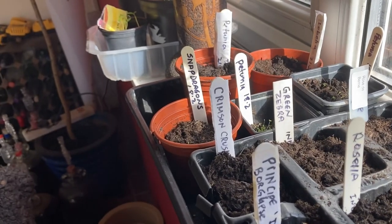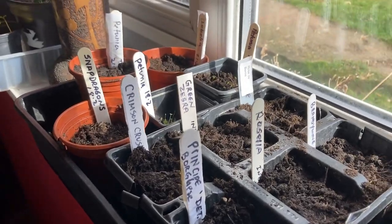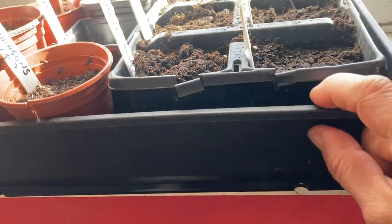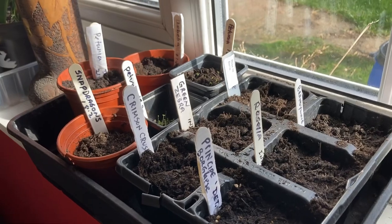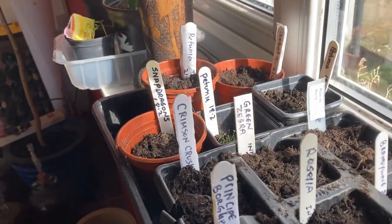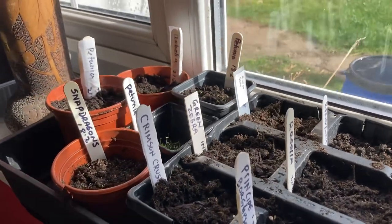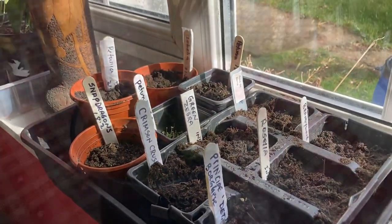Indoors in my little heated propagator, I've planted some petunia and other flower seeds and some of my tomato seeds. I've just got a few here. I put the rest in the airing cupboard, but in total, I've got 27 varieties I'm trying this year. I don't think I'll be planting all of them in the lower polytunnel. I'll probably donate quite a few of them to our annual plant swap that we do through the local seed library. It's always fun to try new varieties at these places.